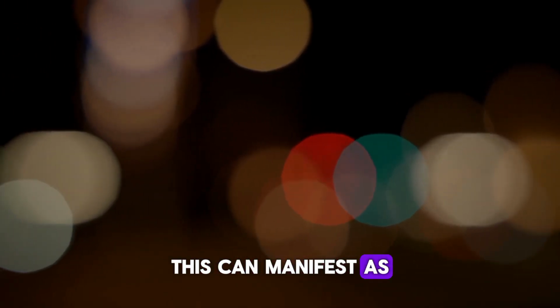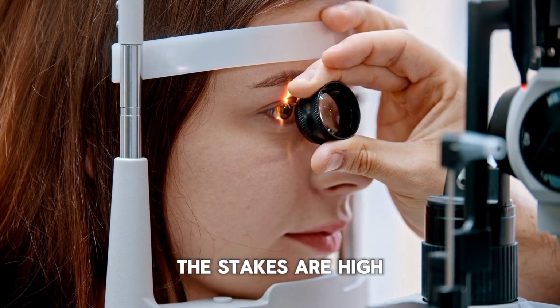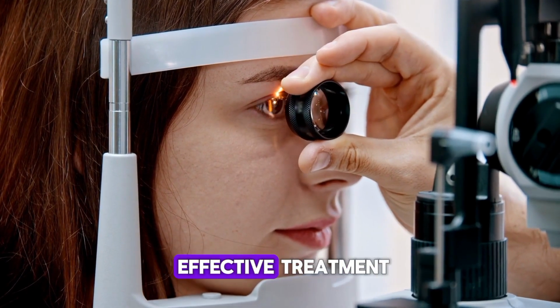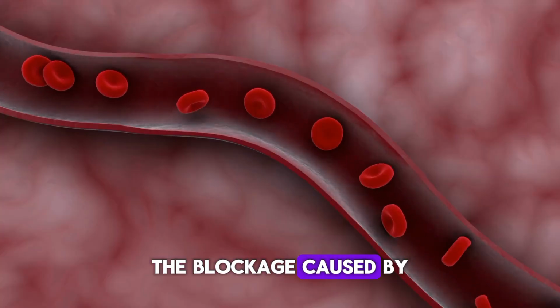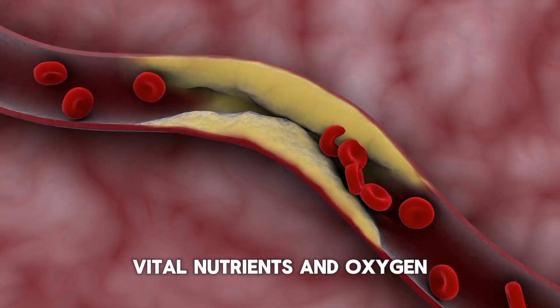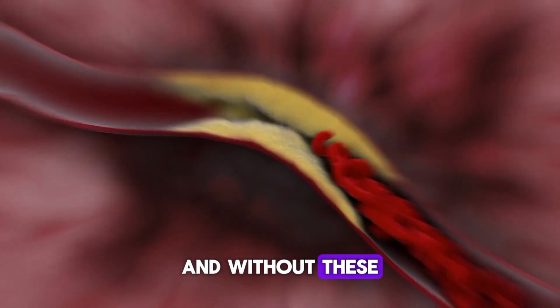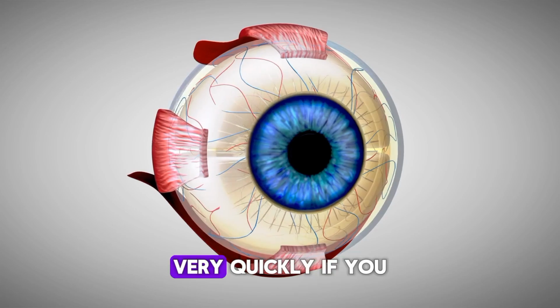This can manifest as blurred vision, partial or complete vision loss, or seeing dark or floating spots. The stakes are high with these symptoms because without prompt and effective treatment, vision loss could become permanent. The blockage caused by the clot prevents vital nutrients and oxygen from nourishing the eye, and without these, the delicate tissues of the eye can sustain lasting damage very quickly.